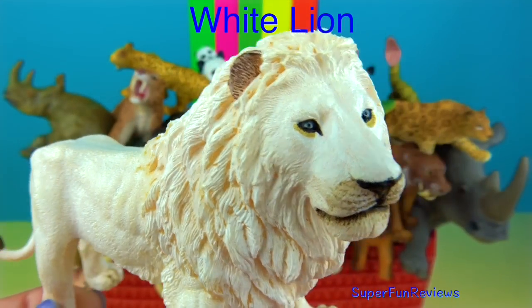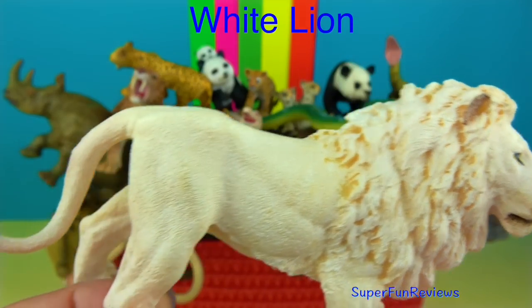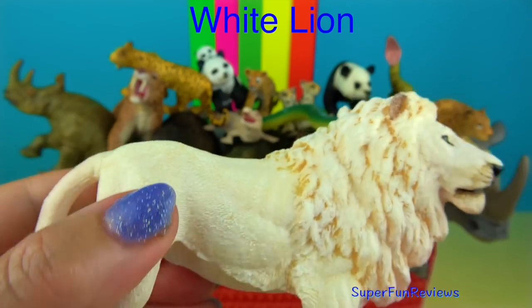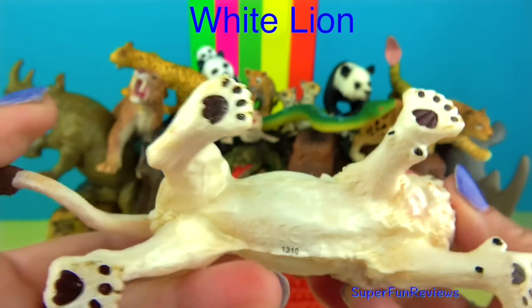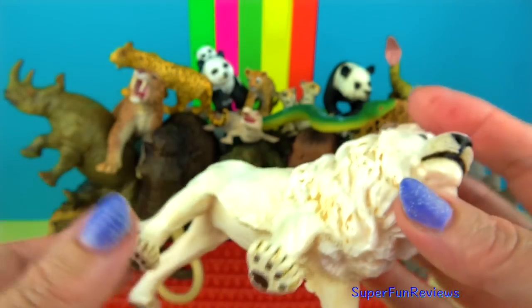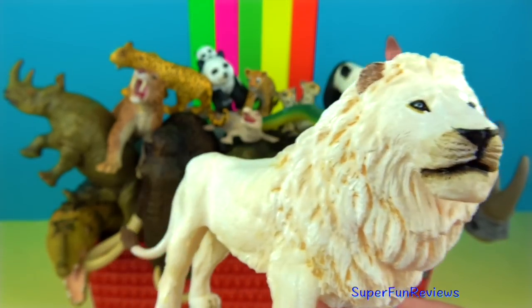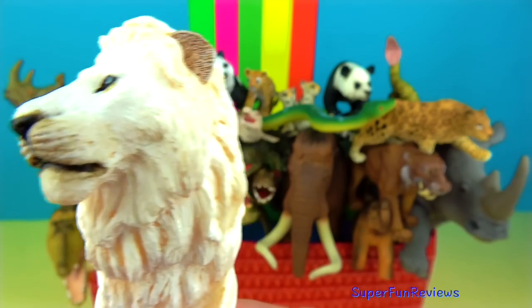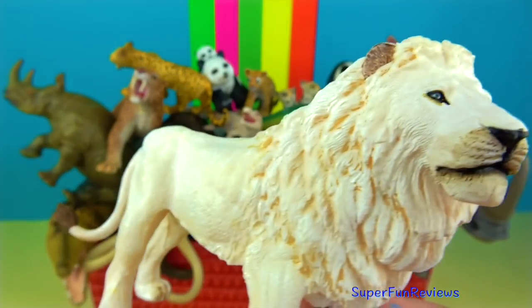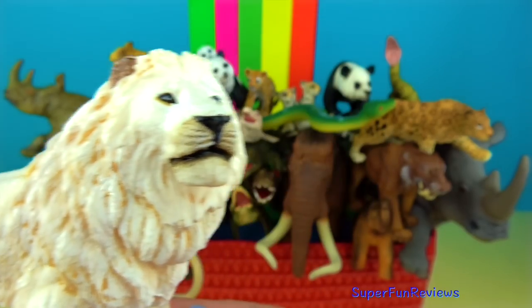The white lion. A recessive gene gives white lions their unusual colors. A similar gene also produces white tigers. Most of their population is found in zoos, where they are bred, although they used to be found in the wild. Being white in colour causes problems. You can't really hide and camouflage yourself when you're after prey.